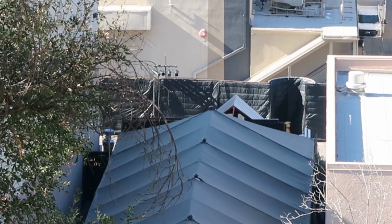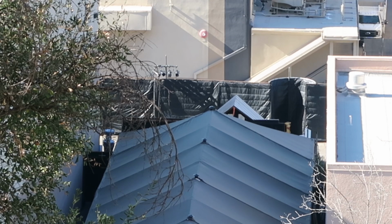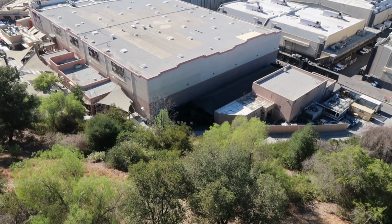Excited to check this maze out. I'm really curious to see what this one's gonna look like because they've done the Texas Chainsaw Massacre in the past. So yeah, curious to see what the 2021 version's gonna be.